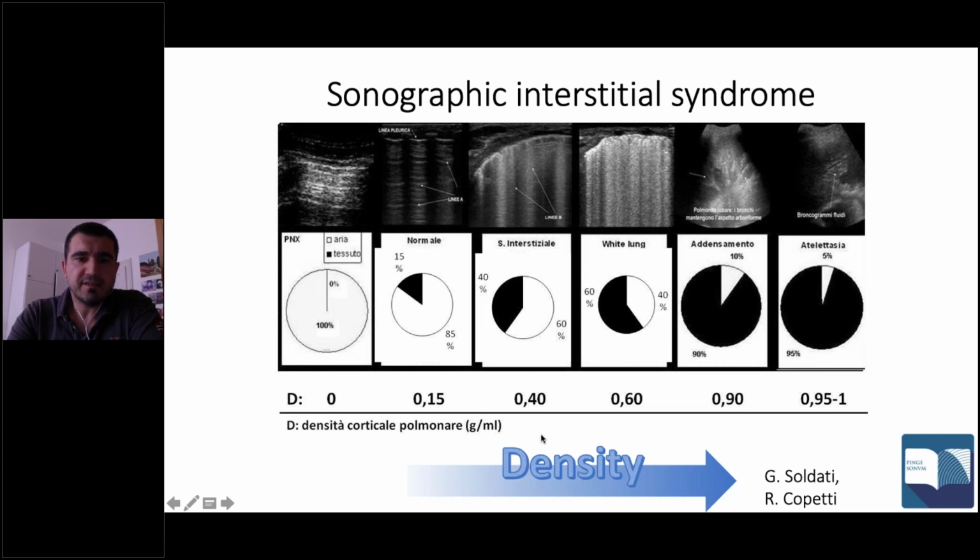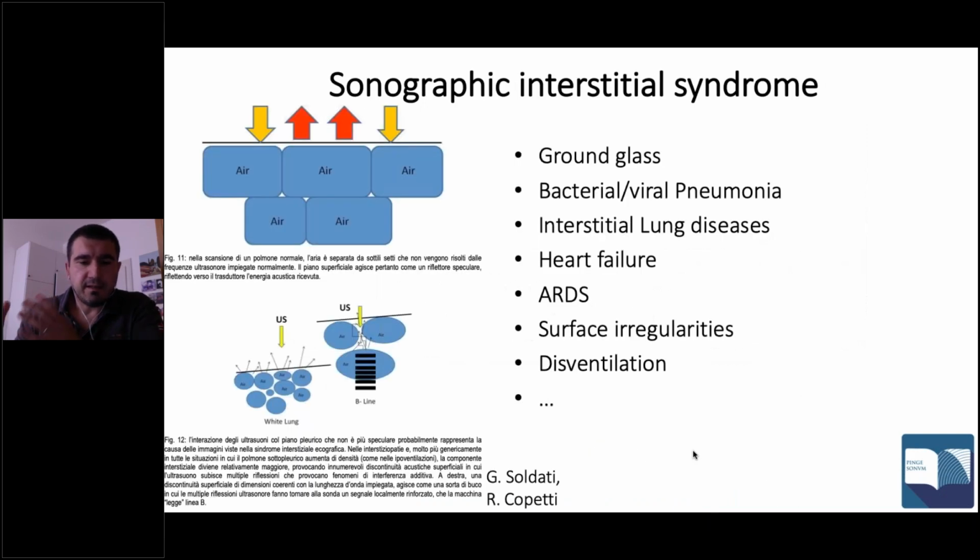So we can assess the density of the parenchyma with ultrasound from the normal lung in which we see only the surface. We start to assess the presence of B lines that become coalescent in the white lung. The more the lung loses its air, then comes the consolidation with air bronchogram, and then finally the atelectasis. So we make a real densitometry of the lung. Because of that, lung ultrasound is an unspecific exam.